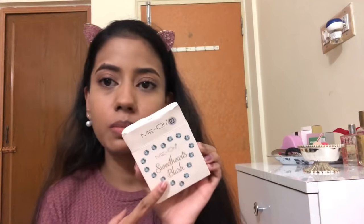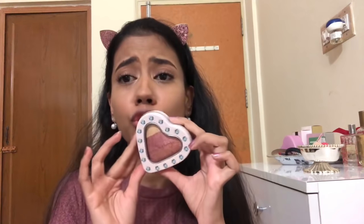Now I like leaving my under eye bare and not putting any kind of eyeshadow or even mascara. Next, moving on to blush, I'm going to use this Mion Sweethearts blush. It has the most cutest packaging. It almost is like those Too Faced blushes. And this definitely has glitter in it, so this will also work really well as a highlighter. I've not used it, I've just swatched it.